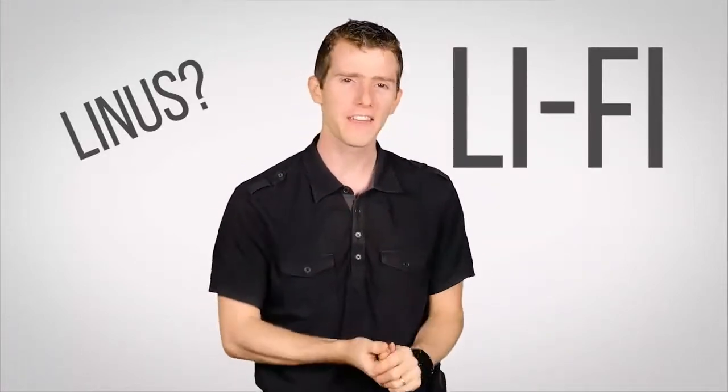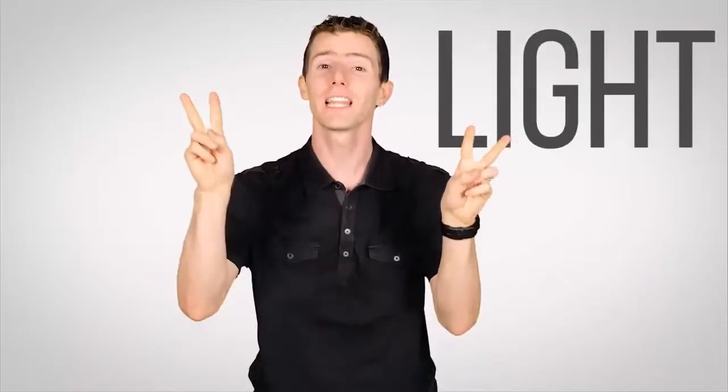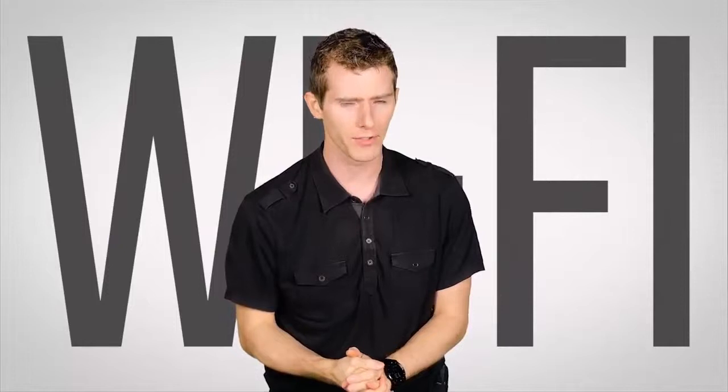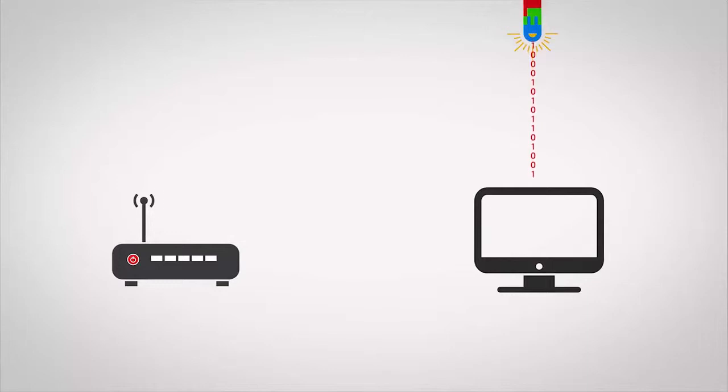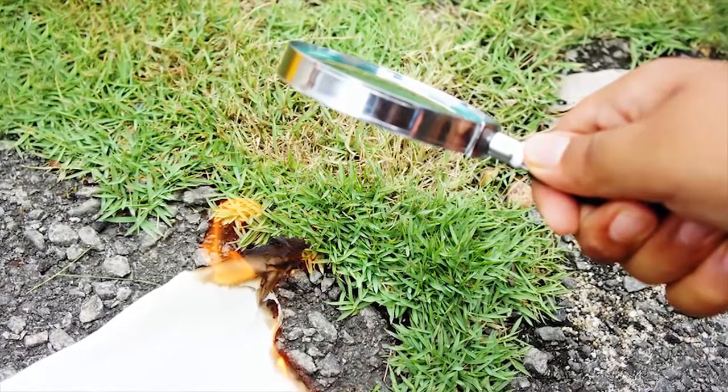The Li, of course, standing for Linus, because I invented, no, just kidding, standing for light. But aside from the novelty of it, how would this be better than existing standards like Wi-Fi that use radio waves? Great question. Well, unlike the RF signals that make up a Wi-Fi connection, which tend to spread out everywhere from the access point, visible light is easier to focus and concentrate in one area. I mean, just go outside with a magnifying glass on a sunny day if you don't believe me.